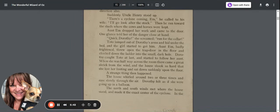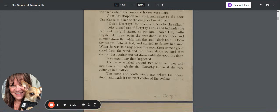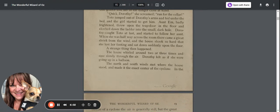Aunt Em dropped her work and came to the door. One glance told her of the danger close at hand. "Quick, Dorothy!" she screamed. "Run for the cellar!" Toto jumped out of Dorothy's arms and hid under the bed, and the girl started to get him. Aunt Em, badly frightened, threw open the trapdoor in the floor and climbed down the ladder into the small dark hole. Dorothy caught Toto at last and started to follow her aunt.